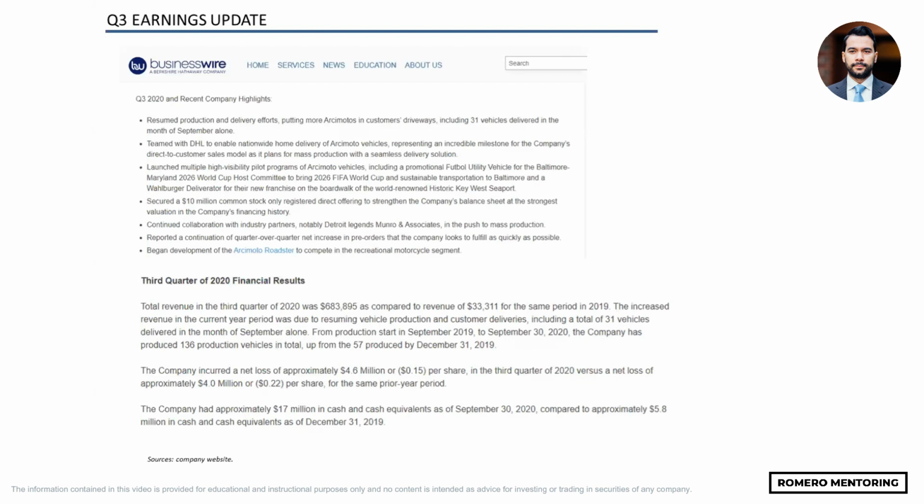So in this slide, I'm going to walk you through some screenshots that I took from their website, specifically the press release. So in terms of Q3 highlights, let's see. On the first bullet point, resume production and delivery efforts, putting more Arcimoto customers' driveways, including 31 vehicles delivered in the month of September. Okay, 31 vehicles is not a lot, but remember that we are in a national emergency with rising COVID cases, and other states have put in place lockdowns because of perhaps the second wave that is coming. So they are experiencing disruption to their manufacturing capabilities. So this is fine. I understand that.